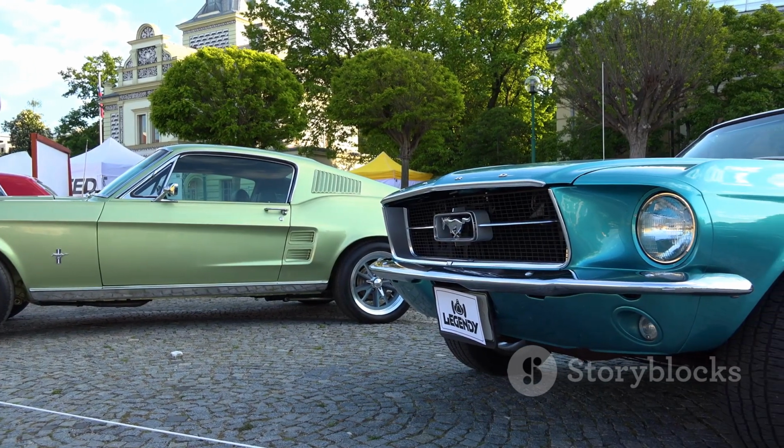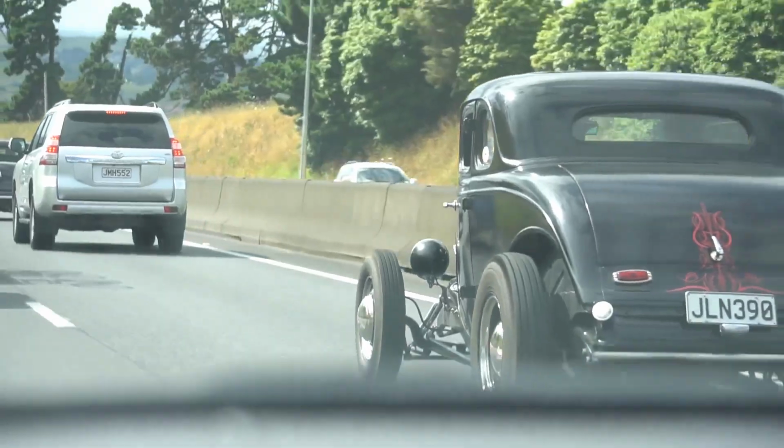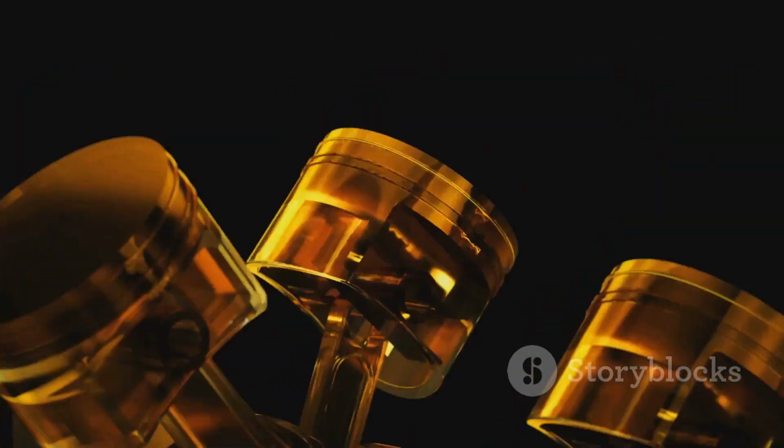The 1970 Oldsmobile 442 W30 is a true American icon, a symbol of an era when muscle cars ruled the roads. It's a reminder that sometimes the best things in life come with a rumbling V8 engine and a whole lot of attitude.